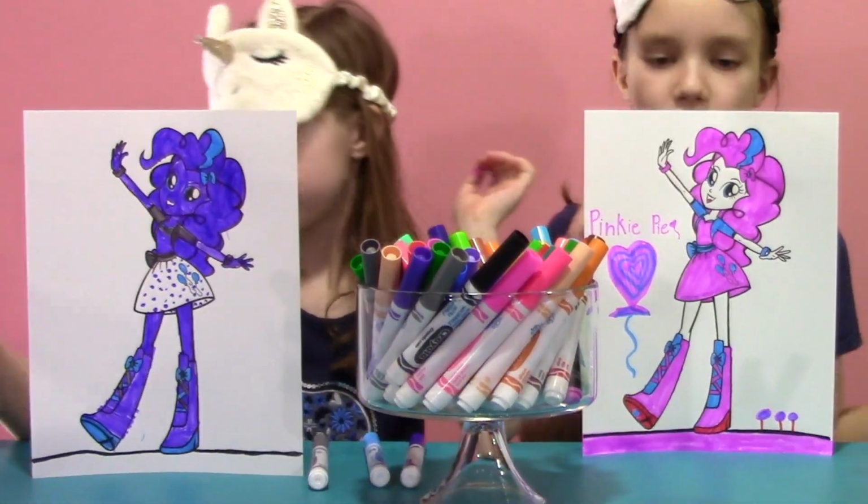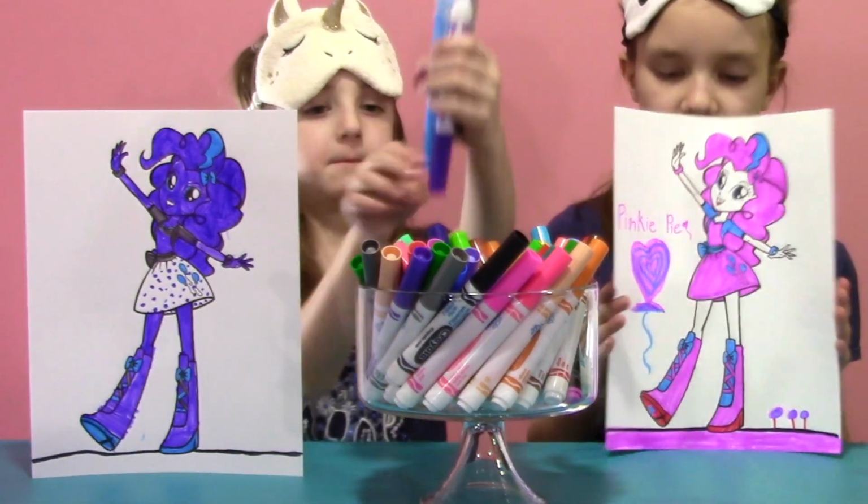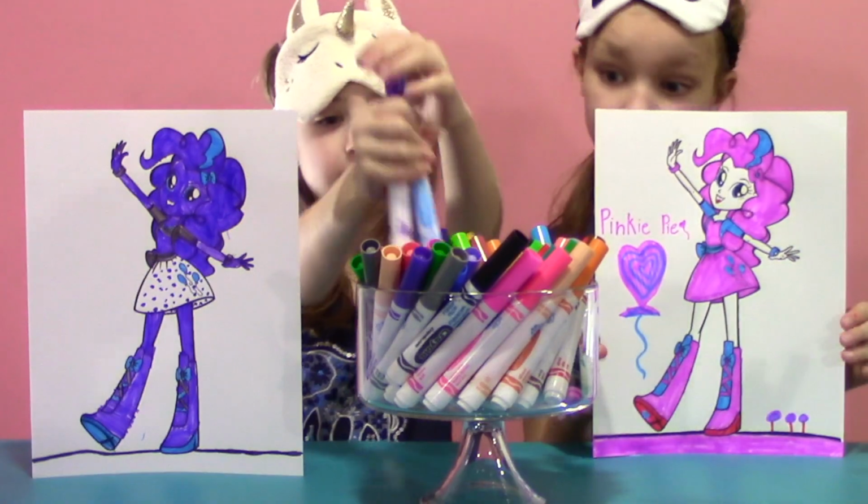Okay, these are our two Pinkie Pies. Let us know in the comments which one you think is better or won this round.